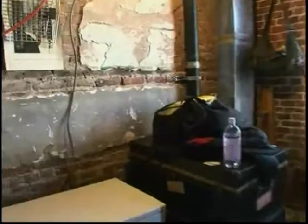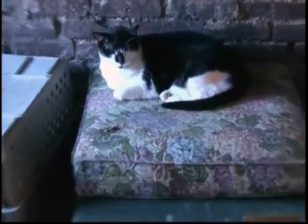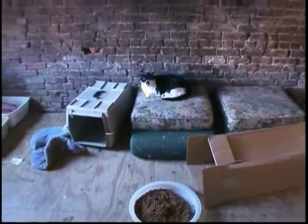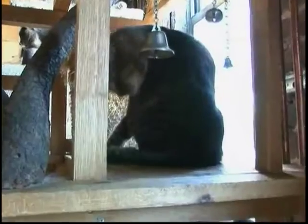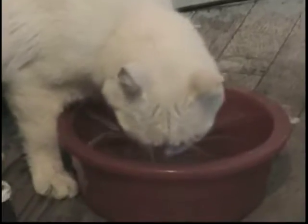First, I'd like to show you the main living area, which is where the cats hang out with all their cat trees, their pillows to lay on, their cardboard boxes that they love to play in. It's really the cat's apartment, not mine. These cats were all going to be killed because they were unadoptable.